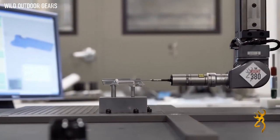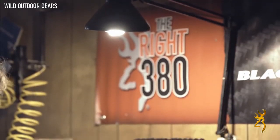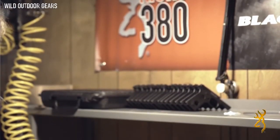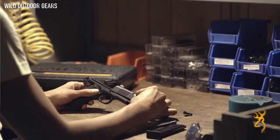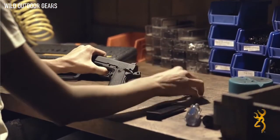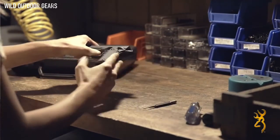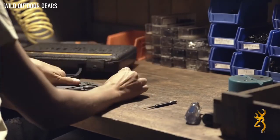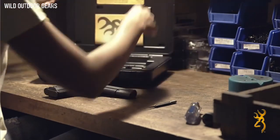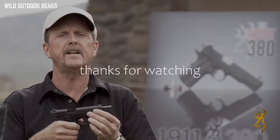One of the things that we've heard so much from different people who we put this in the hands of is this is the right 380. And what they mean by that is the right 380 as far as pointability, function, ergonomics, size. It's small enough to carry concealed, but yet not so small that it becomes impossible to operate in a situation when you need a concealed firearm. The 380 1911 is sure to be a winner, and we couldn't be more excited about it. The Browning 1911 380 Auto. It is the right 380.